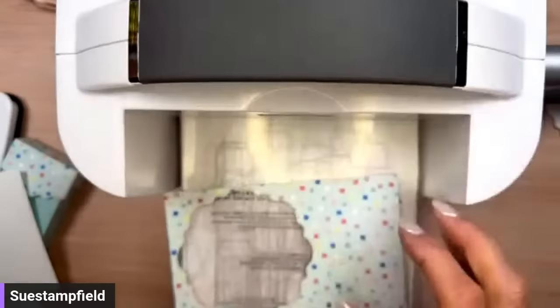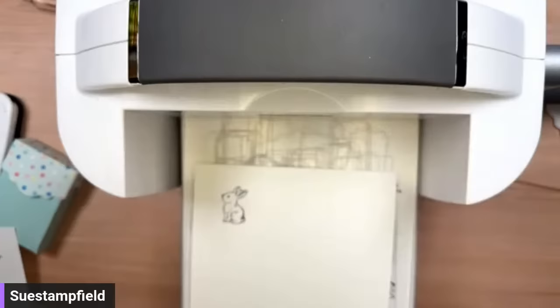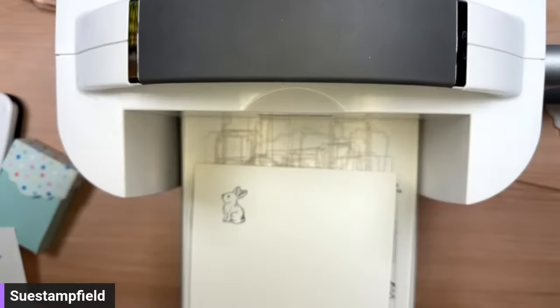We are going to cut out our bunny. That would require a die. All right, so I'm going to grab the Excellent Eggs dies and this adorable little bunny. Now we also could use this to decorate our box, the scallop. Lots of options with this set. All right, we're gonna go right here.